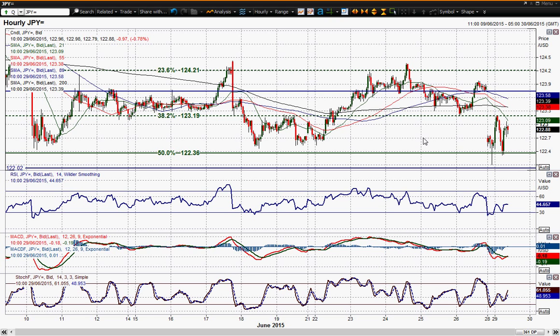123.20. So interesting. And we've had the 122.35 area, which is the 50% retracement, coming in again as the price fell away today. So 122.31 is that spike, the sell-off low following on from the rebound. So these two Fibonacci levels are still playing a significant role in this chart, so we need to continue to focus on them.